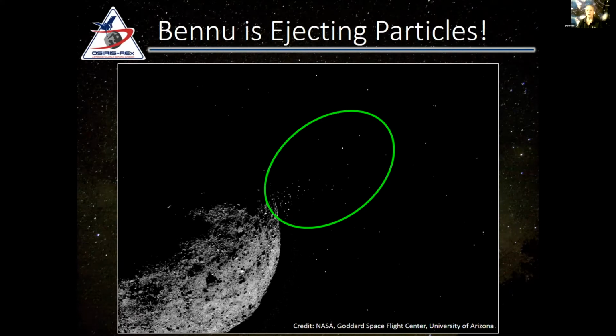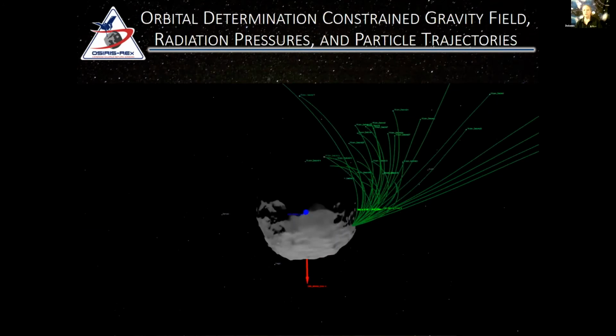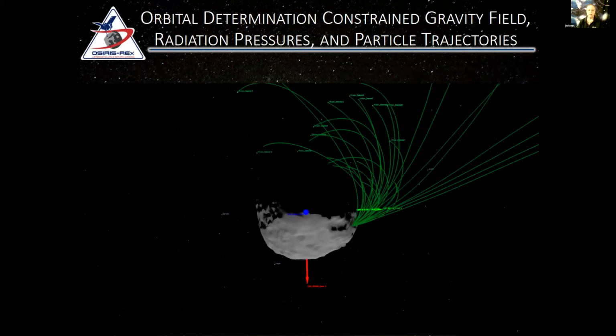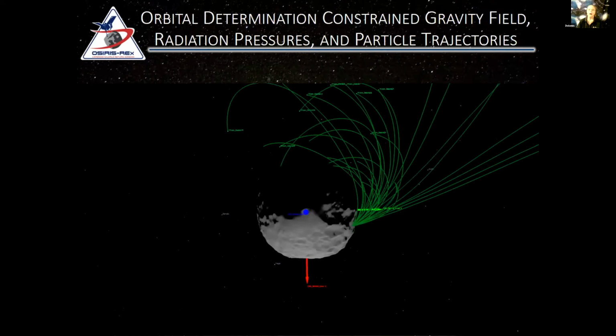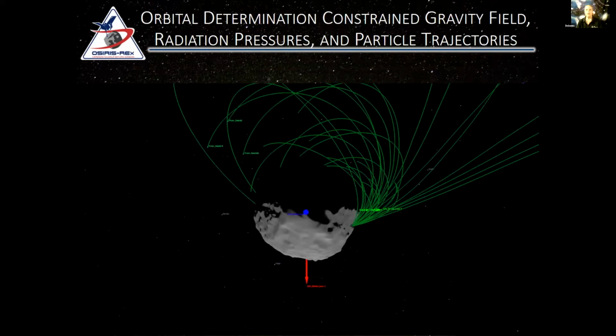I should mention that Bennu rotates every 4.5 hours, so it has a pretty fast thermal cycling from -100 to 200 degrees Fahrenheit in that time period. So we wanted to study these particles to find out if they would pose a risk to the spacecraft and to understand them better. It turns out particles are 1 to 10 centimeters across. They're ejected at speeds of 0.05 to 3 meters per second. Bennu's escape velocity is 3 meters per second. So this means that some particles fall back to the asteroid, some orbit the asteroid and then collide with it, and others are ejected completely out into space.